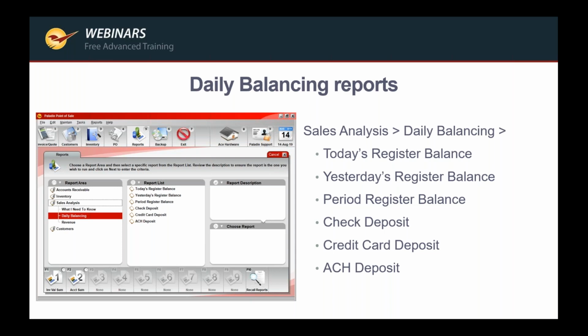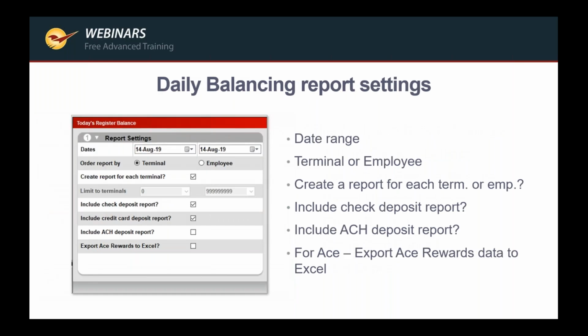But you can select any one of those and change the date to your desired date range. That's okay. Those are just defaults. They're all a register balance report. So any report can get any data, whether that's a day, week, month, year. It's just up to you to decide which one you want to choose. And then we have a check deposit, credit card deposit, and an ACH deposit, which can be run separately, but also can be included when you run your register balance as well, which is where you would do that.